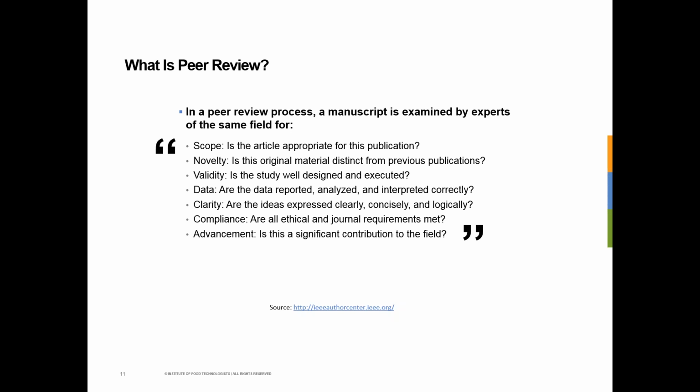Validity, whether the study is well designed and well executed. And of course, the data. Are they reported, analyzed, and interpreted correctly, or were there misunderstandings about what the data actually meant? Clarity is also a criteria. Are the ideas expressed clearly, concisely, and logically? And then we've just talked about compliance with ethical issues, but also journal requirements need to be met.